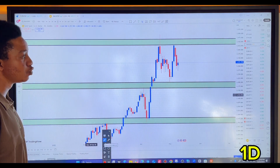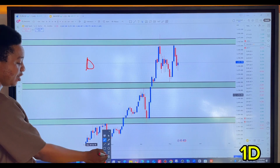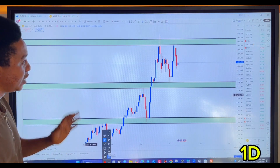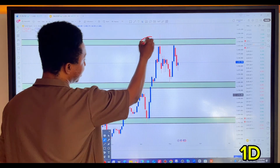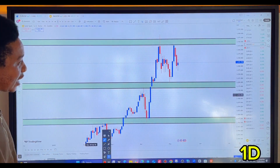Now let's start with gold on the daily time frame. So this is the what? The 1 day or the day time frame on gold. So gold on the day time frame, let's put meaning into it. We have the daily upper, the mid-range, and then the lower zone. Where is price going on the daily? What is the direction of the daily?